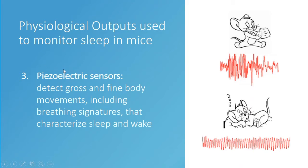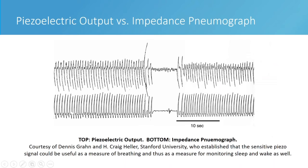Our system relies on piezoelectric sensors along the floor of the cage, so that when the animal's asleep, about the only movement is the chest and abdominal cavities moving in and out. So we get this nice respiratory trace. When the animal's moving, we get these big signals. And so we have a very easy way of distinguishing the two.